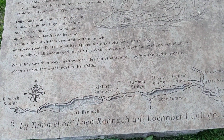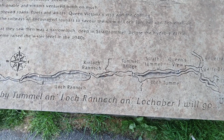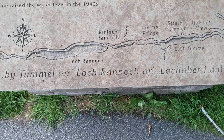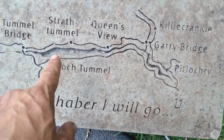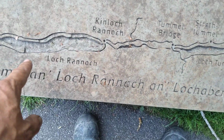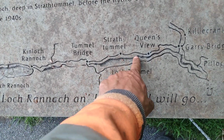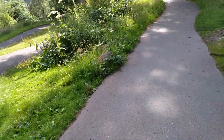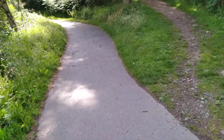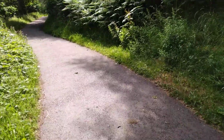World tours of people with postcards. Queen's View. Loch Tummel. Tummel Bridge. Alright, that's where we're going. Pitlochry. At Queen's View, obviously, this is where we are now, and we're heading to Pitlochry. Apparently there's a beautiful dam there, hydro water works, so we'll have a look at that. Apparently I can walk over the dam.